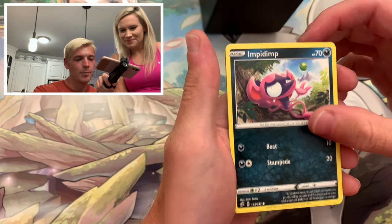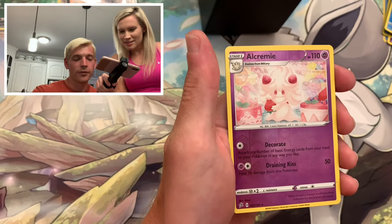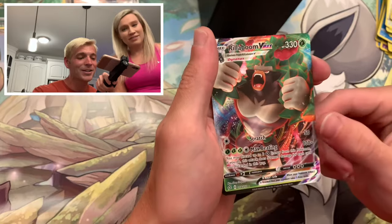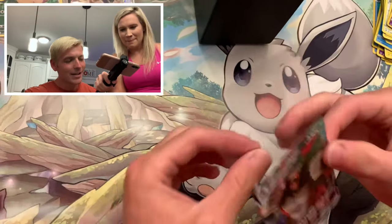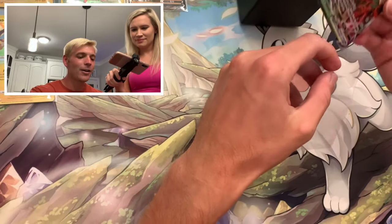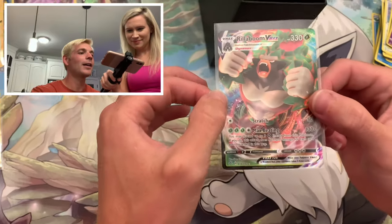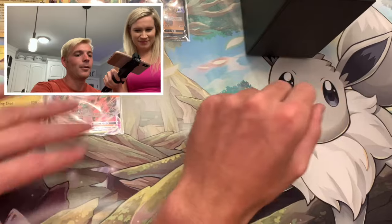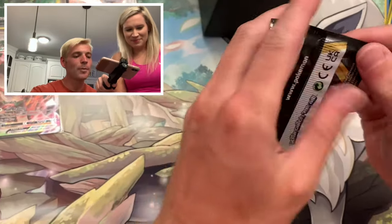Coughing, Impidimp, Shinx, Sandygast, Reverse Alcremie, and a Rillaboom VMAX. Very nice. Right there. Look at that. Definitely sleeving that up. The Sword and Shield era, look at that, introducing the VMAX Rillaboom right there. Look, speaking of, look at that. Very fitting. That's your pack artwork.